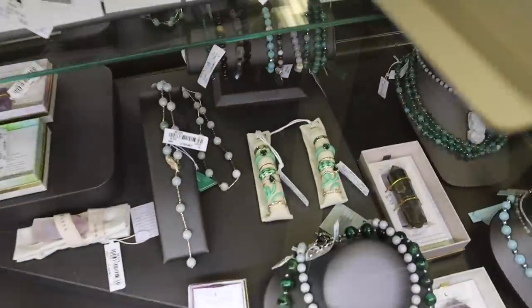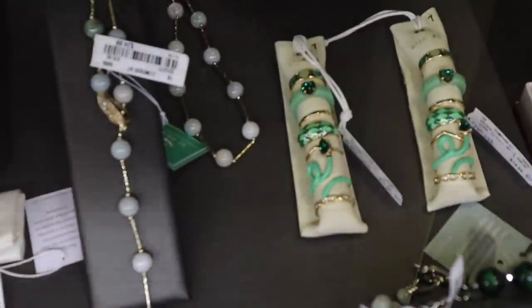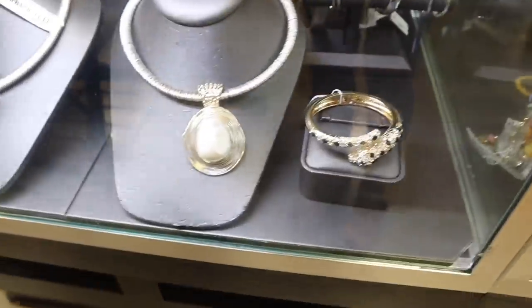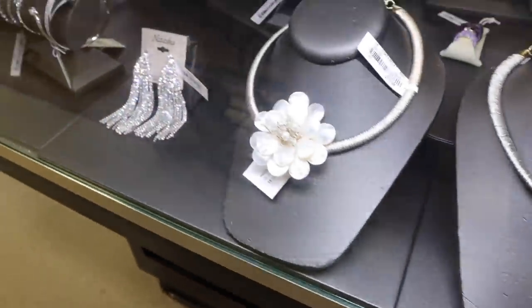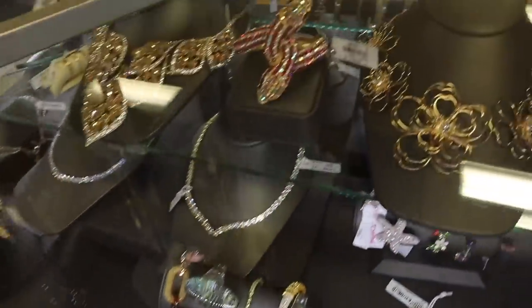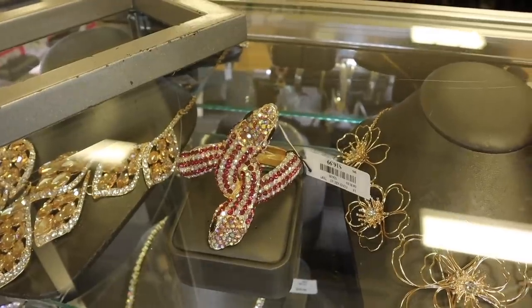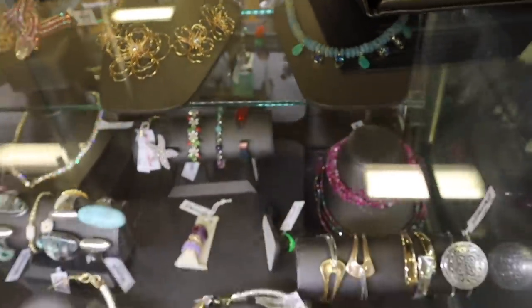And look at the green ones, you guys. Oh my gosh, it definitely fits my aesthetics. I love pastel, neon, all of that. And look over here. Oh my gosh, more statement necklaces for $20. And look at this snake bling bracelet. It's literally huge. I'm pretty sure it has like a lot of weight to it. And the flowers are so cute too.